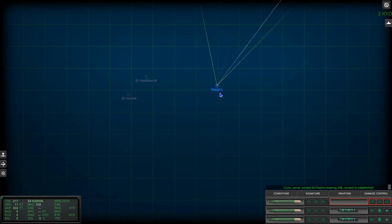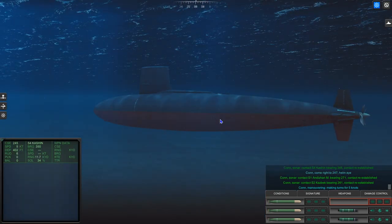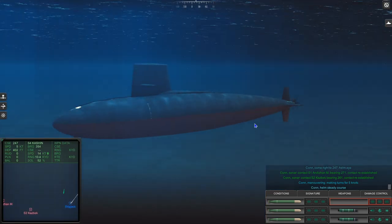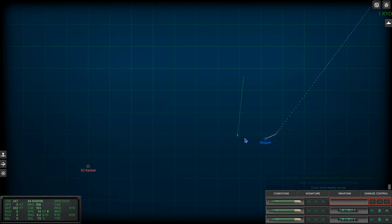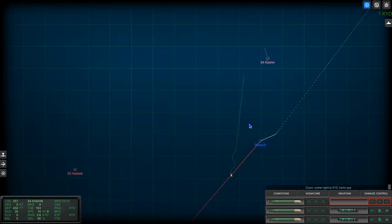Need the location. Con sonar, regained contact on Sierra 4, bearing 3. Come right to 247, helm I. Alright, I got them at least, I think. Con, helm, steady course. Oh. That is just a straight torpedo. Yeah, okay. It went right past me. Alright. So. Come right to 010. Helm I.